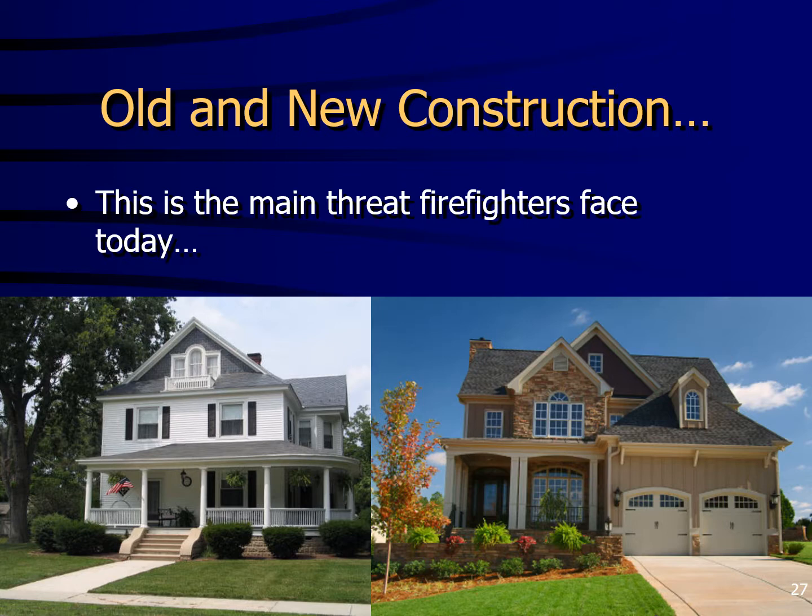The house itself is physically elevated and it creates a void space under the physical structure, whereas the house on the right is built on a foundation straight on the slab. There's no void spaces under this structure.